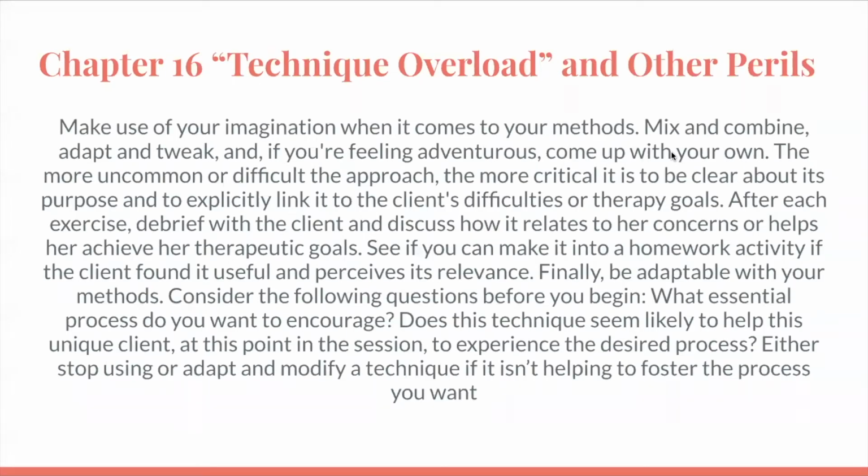Chapter 16, Technique Overload and Other Perils. We need to make use of our imagination when it comes to our methods. Mix and combine, adapt and tweak, and if you're feeling adventurous, come up with your own. The more uncommon or difficult the approach, the more critical it is to be clear about its purpose and to explicitly link it to the client's difficulties or therapy goals.